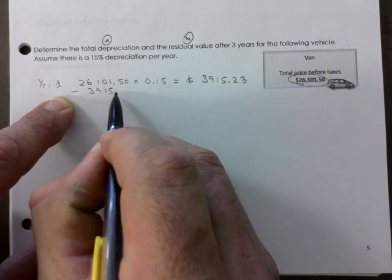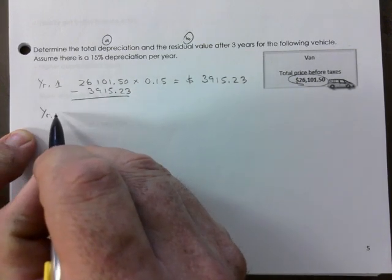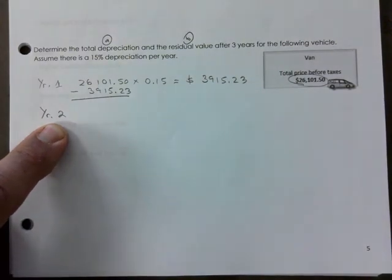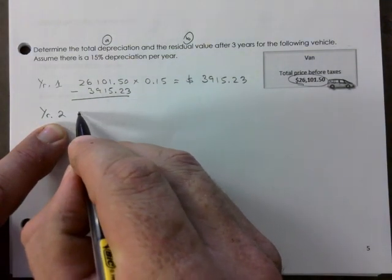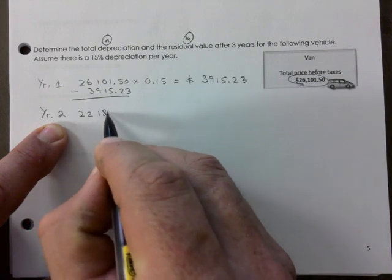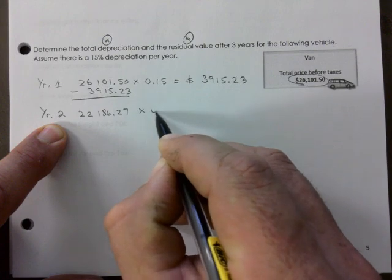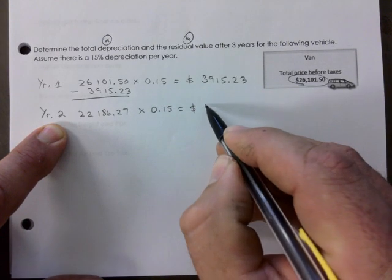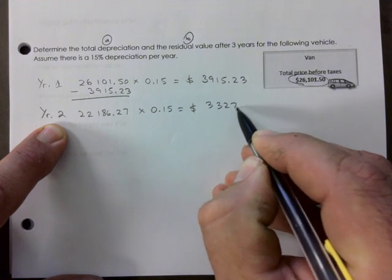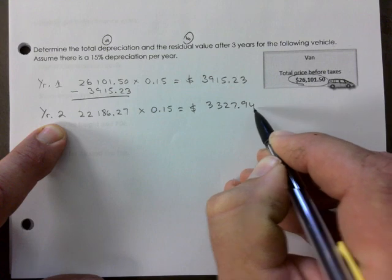This is my method of doing it, right? I subtract to figure out my second year worth of loss. So when you subtract these two, you get 22,186.27. Then you figure out 15% of that, and you get 3,327.94. Okay, repeat the process.